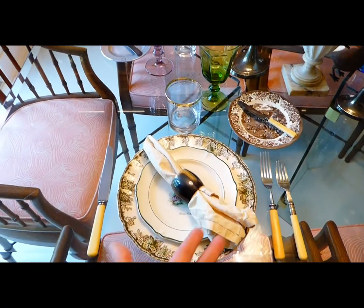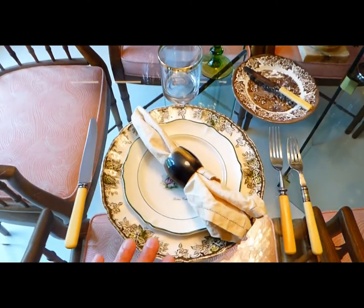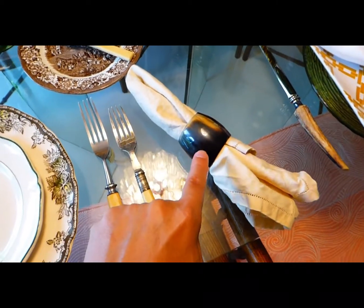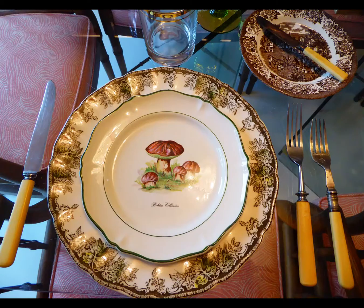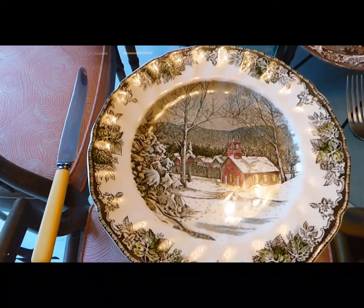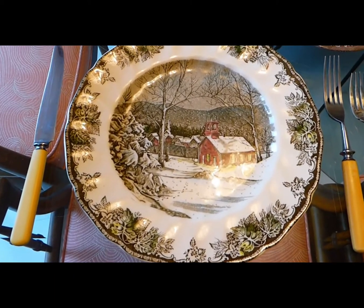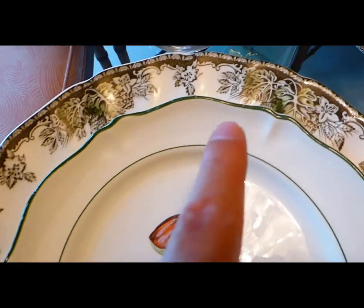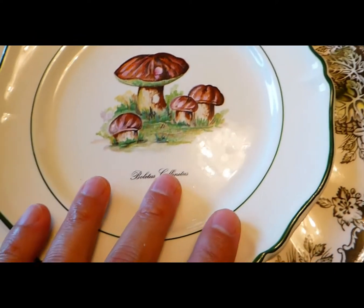Now this setting, I think you can kind of tell, is a little bit more woodland themed, and there's a lot of transferware. Let me move this here because this is actually horn. That's a horn napkin ring, but I've got a transferware salad plate with a unique shape, and it's got mushrooms in the center. And when I lift this up, you get another transferware plate of a beautiful winter scene. But I liked it because around the edges here, there's green, and it's vine work, and it feels very woodland to me.